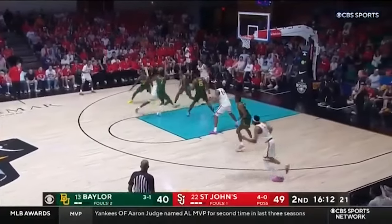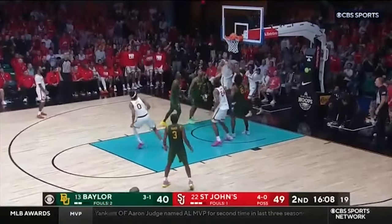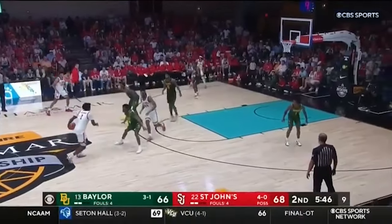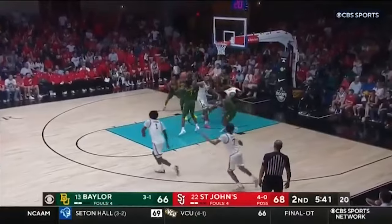There's Kadari Richmond probing downhill. Left it short. Second chance around the 20. But it was Baylor that stormed back and wound up winning the game by 3. That's the only other matchup between these two championship head coaches.